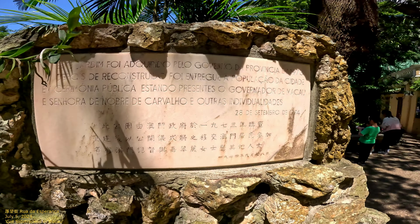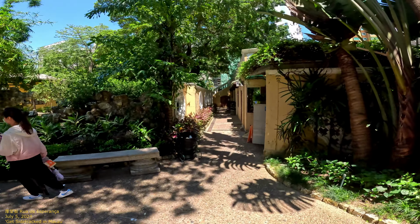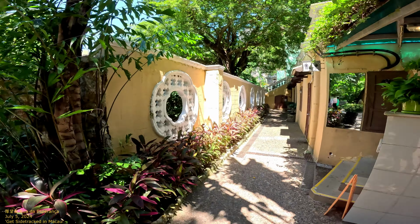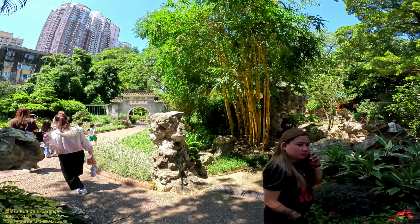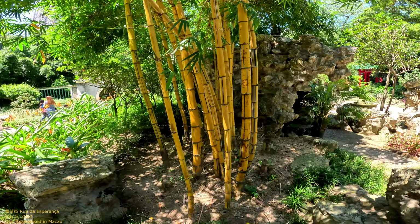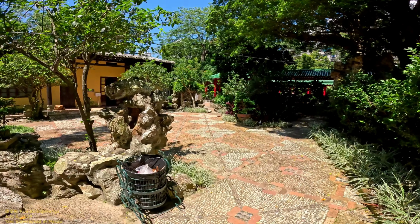So this was made in 1974, but I think it has a longer history to it. Let me just briefly showcase a little bit. It's pretty hot right now, so the camera colors aren't so good at this time, but you do have some nice, let me just go around this side real quick. So you got lots of bamboo, and then lots of these rock formations in this park.